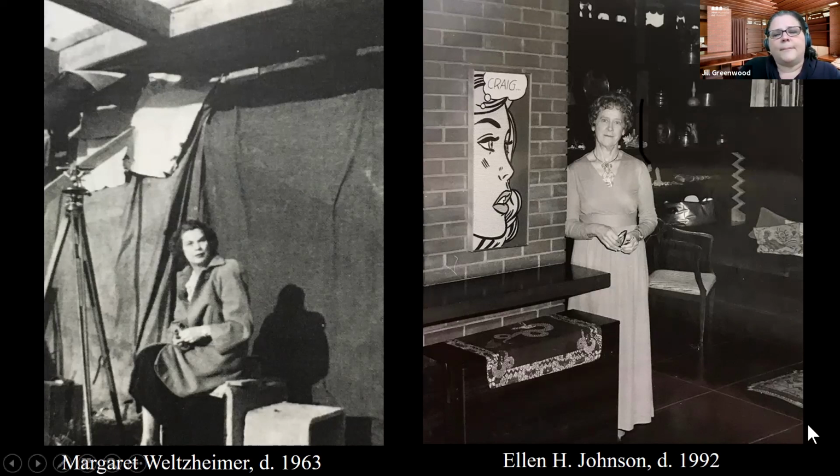The other great benefactress of the house is Ellen H. Johnson, which is why the house is the Weltzheimer Johnson house. So when Margaret passed away in 1963, the house had already gone on the market before she passed away, and she was not living in it at that time. But developers had purchased the house.